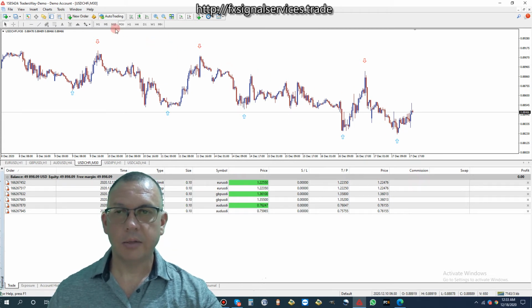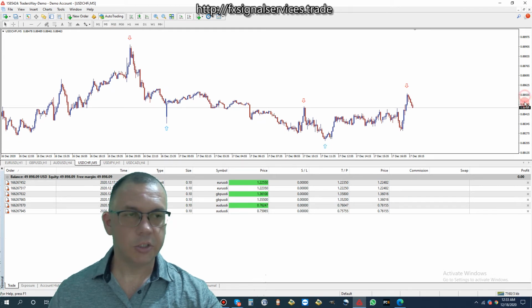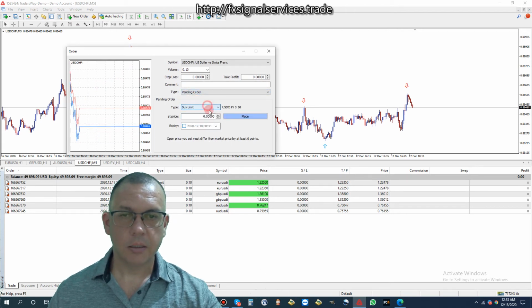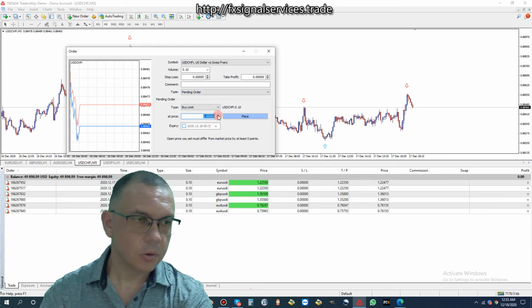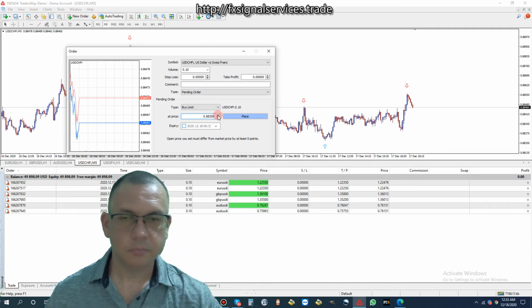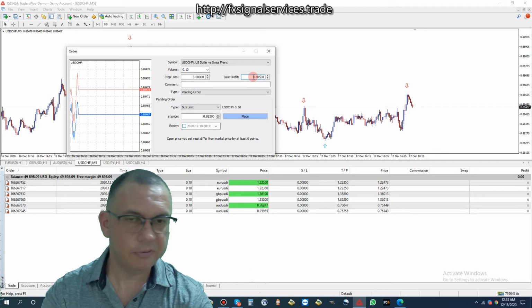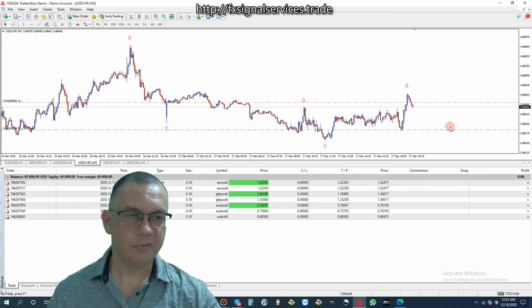Now I'm going to pan down to a smaller time frame and look for a sell. There's the 5-minute chart, as I figured it would. And then I'm going to put a buy limit pending order, and a buy stop. I'm going to do the same strategy. And here I'm going to put it at 0.88300, with take profit at 0.88500. Again, that's only 200 pips in total profit, but that's perfectly fine.